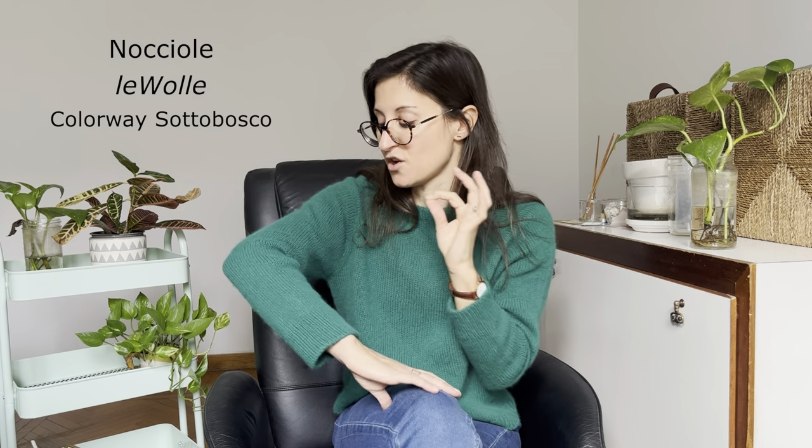And this was my actual Christmas Day sweater. I find it quite festive because the color is so green and luscious and reminds me of an actual Christmas tree, like the pine tree. Even though it doesn't have actual color work or doesn't scream Christmas, for me it does remind me of Christmas time. The yarn that I used is Nocciole by leWolle, and this is the softest yarn that I think I've used this year even.